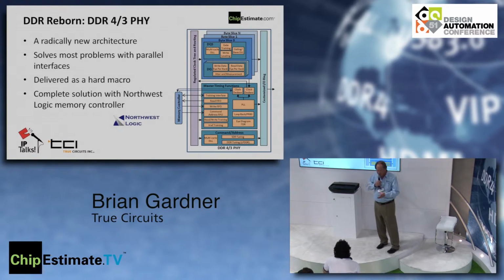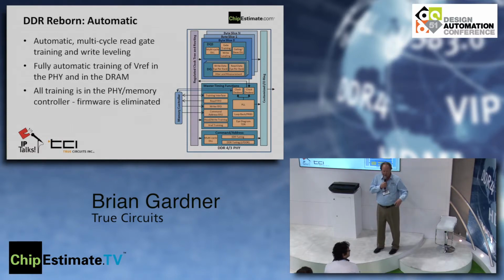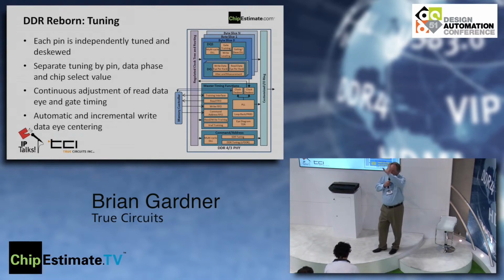So I'll talk about DDR. There were a couple more slides about our existing portfolio of PLLs, spread spectrum, and fractional-N, things like that. But you can see that on our website or at our booth.